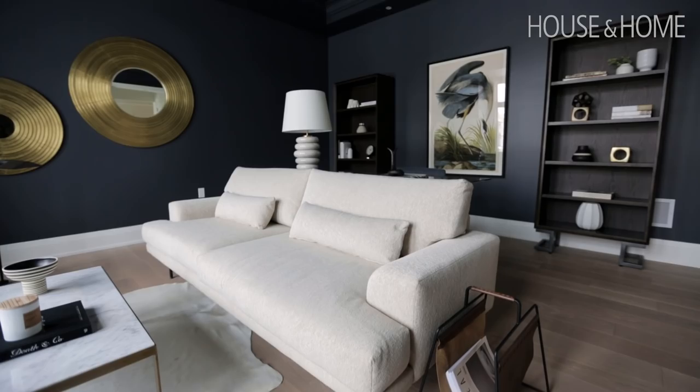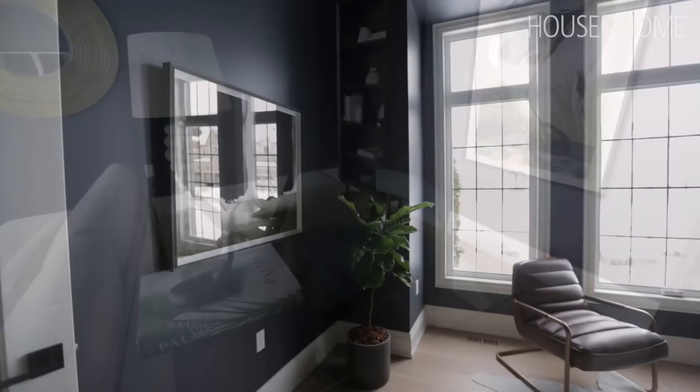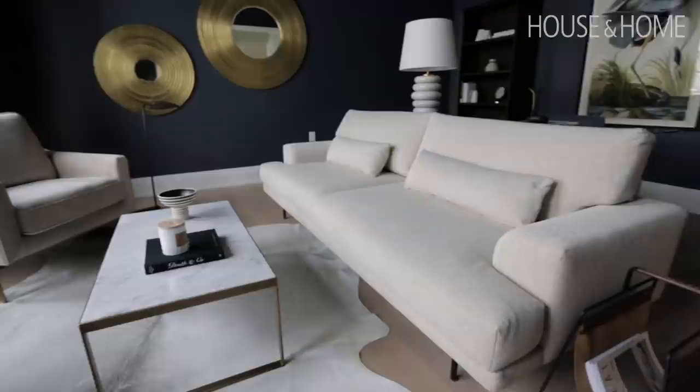We've created this beautiful working space here, whether it be for somebody working from home or that uses this just intermittently. There's an additional seating area in this space as well with a sofa and chairs that creates a great spot to just curl up and read a book or to do some much needed work.